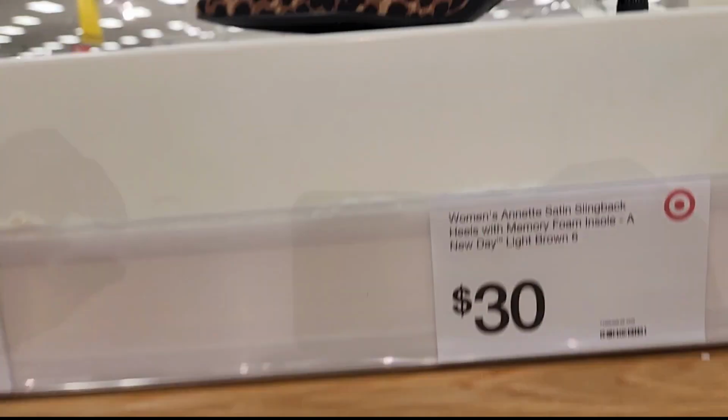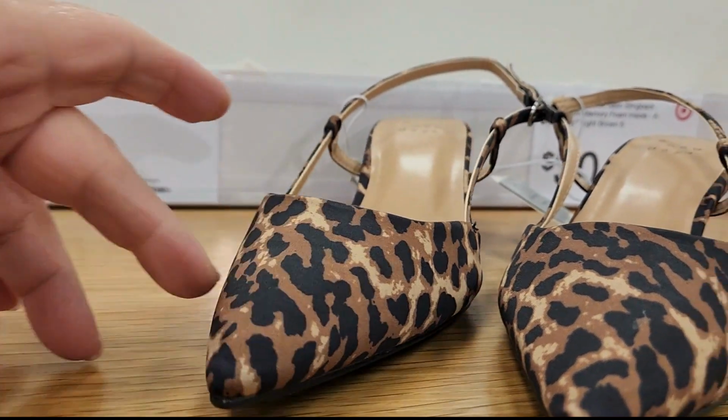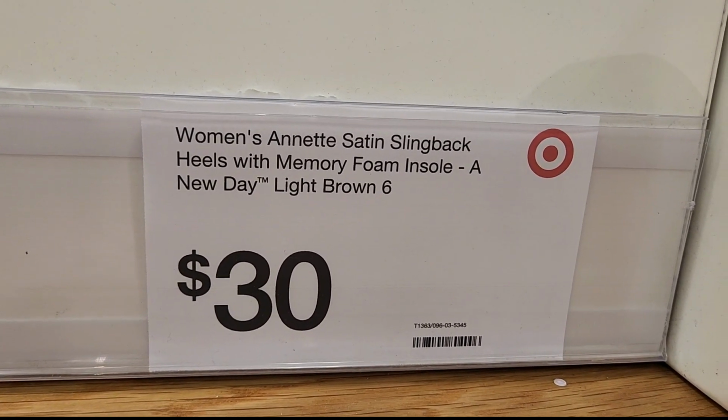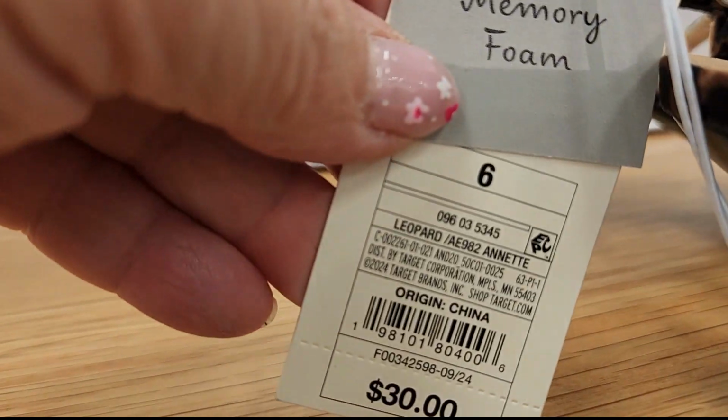These next pair of shoes, they have this animal print. It does have the short heel with the thinner strap going around the back. These shoes are actually on sale right now for $22.50, and they are regular $30, but I do think these could go either for a day or an evening outfit.